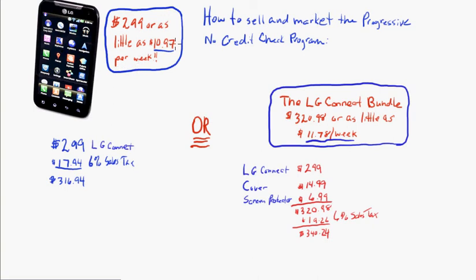What this does is, when you advertise like this, it draws the customer in. It makes the customer ask questions. The customer will sit there, look at the phone in the display case and go, okay, the phone's $299 or as little as $10.97 a week. Well, how does that work? So that engages the customer and gets them to ask questions to you and your associates.